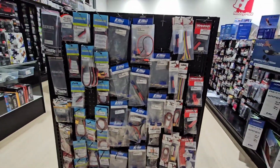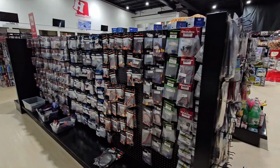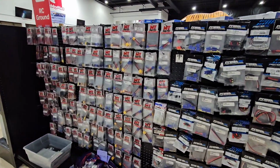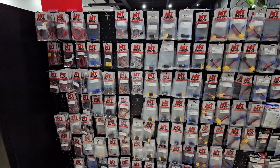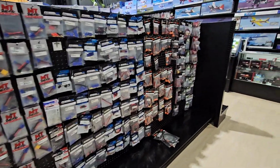Plugs are very important to have nowadays since every company has a different plug. So we have all these different adapters. Everything's laid out really well. Again, we try to keep everything so that if you got a different brand battery, you should be able to make it work with whatever brand car you have. So we do a really good job with keeping all that in stock.